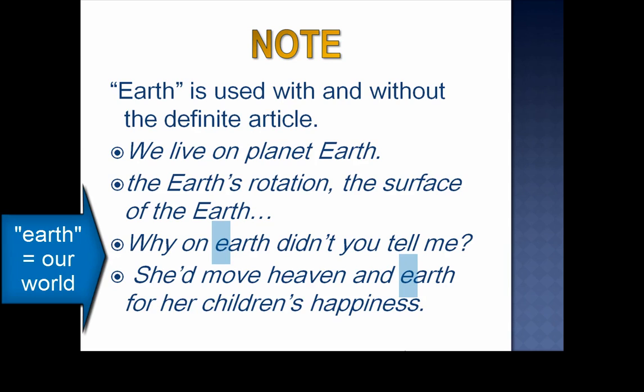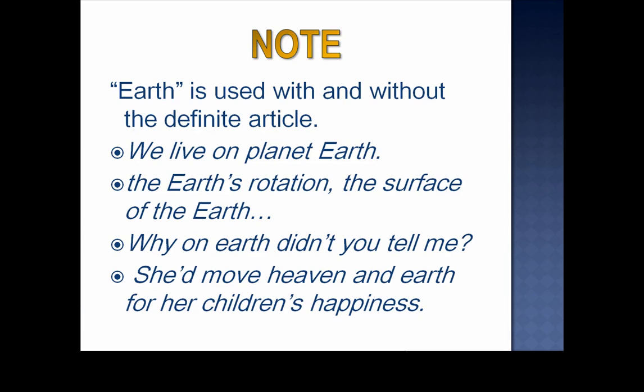These patterns are particularly common with idioms and conversational expressions. For example, why on earth didn't you tell me? This means, why in the world didn't you tell me? And our last example, she'd move heaven and earth for her children's happiness. It's just an expression. It means she'd do just about anything in her power or in her means to make her children happy.